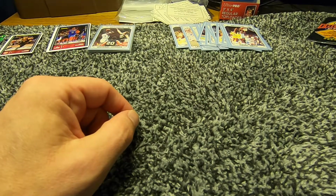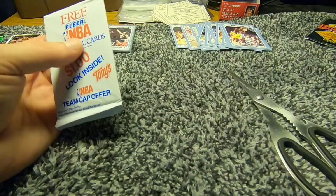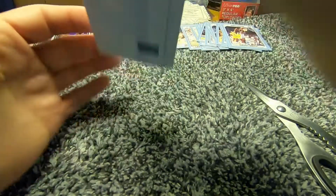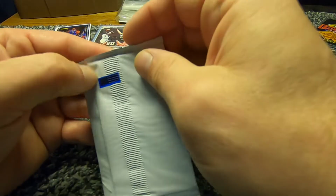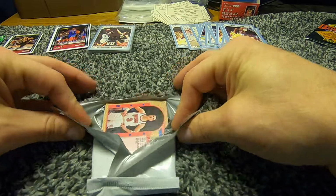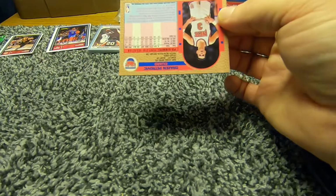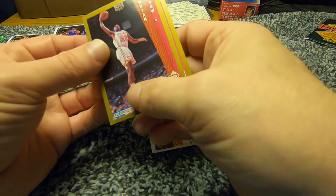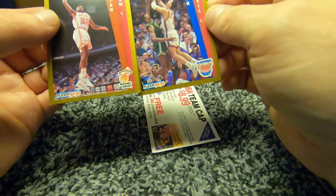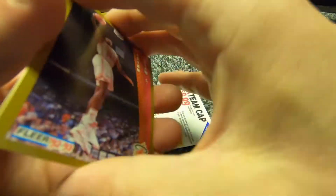All right, let's do a Fleer Tony's Pizza. Again, I just haven't had any luck with these Tony's Pizza ones. Could today be different? We'll see. I doubt it. And we got a Brian Shaw and a Drazen Petrovic. Both of the cards are pretty heavily damaged.